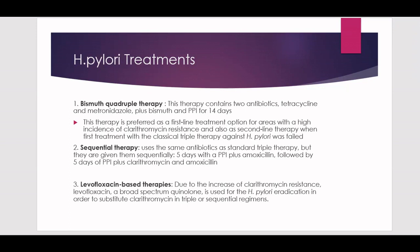Another treatment option is the sequential therapy, and this type of therapy uses the same antibiotics as the standard triple therapy. However, they are given in a sequential way, so 5 days of a PPI plus amoxicillin, and then after that, you do another 5 days of PPI plus clarithromycin and amoxicillin. So that's why it's called the sequential therapy. It is also another therapy that has been documented in the literature. It showed some benefit over the typical triple therapy. So it is another method that you can use for H. pylori treatment.